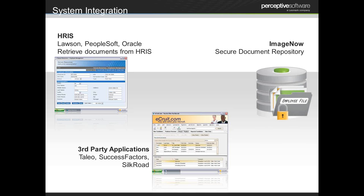So here's how ImageNow fits into this story. ImageNow becomes that central repository where we store all of those documents, regardless of where they initiate and regardless of where the data resides. We want to pull that information and keep what you need associated to those documents so that they can be retrieved, reported on, and retained appropriately.